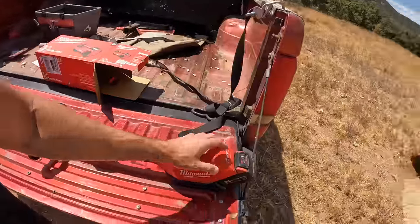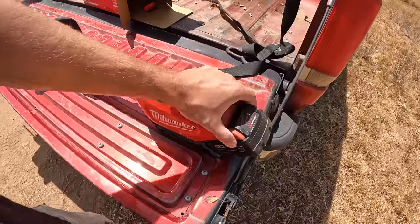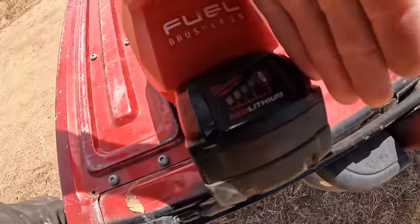You know, I'm not even running a high demand battery in this. I'm running an XC battery, and we've still got 2 bars on there. Alrighty, y'all. I was able to knock out all of these trees in about an hour, a little under an hour, I think.